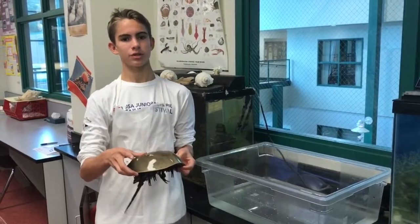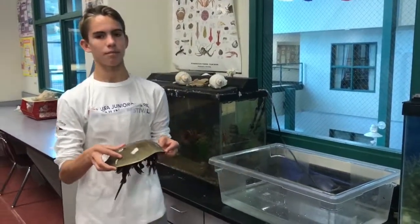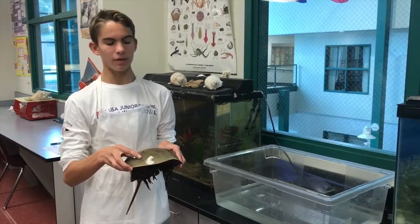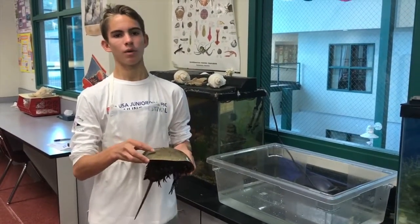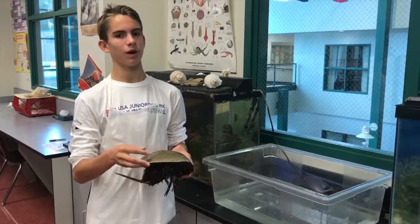Remember, the next time you get a shot or a vaccine, the horseshoe crab might have saved your life. These amazing creatures have been around forever, and we hope to have them even longer. But with us harvesting them, we don't know how long they may last.